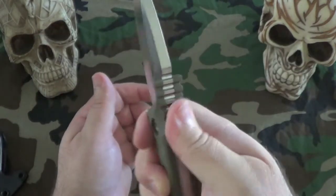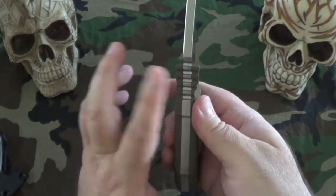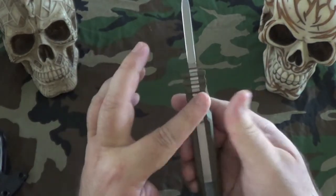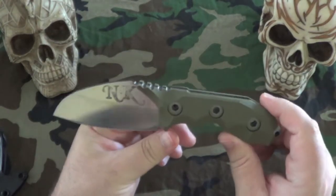Fits really well. This little thumb ramp, it's kind of funny. Every single one of these is made individually. So each set of scales is handmade to each knife. And it also depends on how the jimping is or everything else. And that's important. I'll show you why. But this is the one that they came up with.